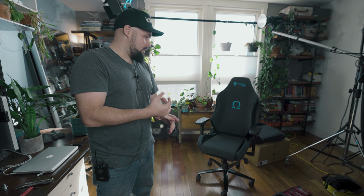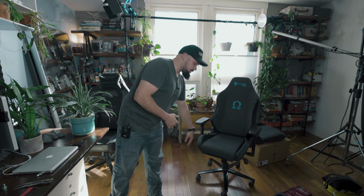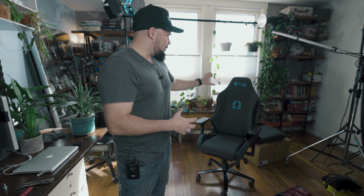Now, build quality. Okay, the mechanism works, the up-down pistons work, the wheels are fine, everything is good, except for the arms that already broke on me, as you saw in the video, and the stitching here on the side kind of wore off because I sit on my legs. So I don't know how to rate it; the parts feel like they're built well, but they don't seem to last long. So build quality, I'd give it maybe a 6 out of 10. Also, that lower lumbar pillow, I wish you were able to Velcro it in place so it doesn't move around all the time. It's a bit of an annoyance. Yeah, those are my thoughts on that.